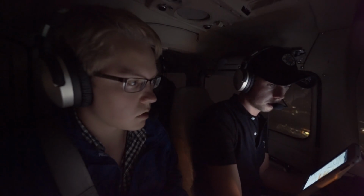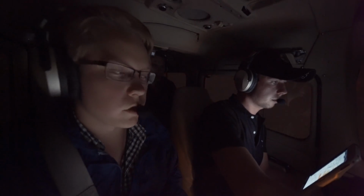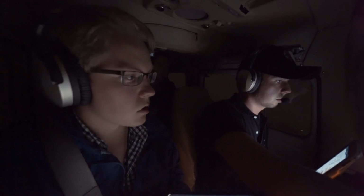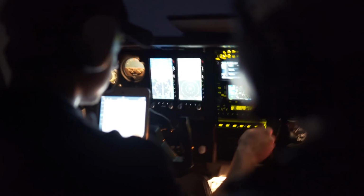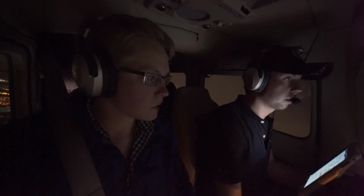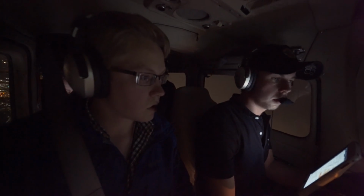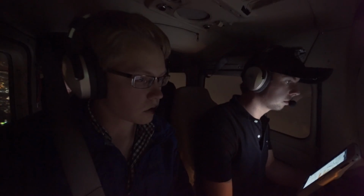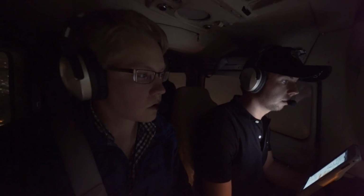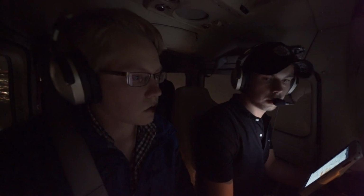Copy, turn left heading 270. Confirm that's a left turn to 270 for Echo Uniform. November 210 Echo Uniform, correction, turn left heading 090, expect to cross the localizer. November 210 Echo Uniform, turn to the right heading 250 to intercept. Heading 250 to intercept, Volotea 6 Lima Echo. Negative, Volotea Lima Echo. November 210 Echo Uniform, turn right heading 260 to intercept. 260 to intercept, November 210 Echo Uniform.